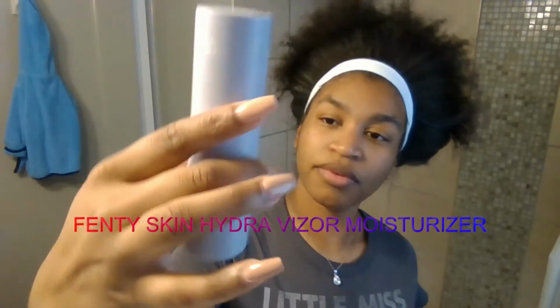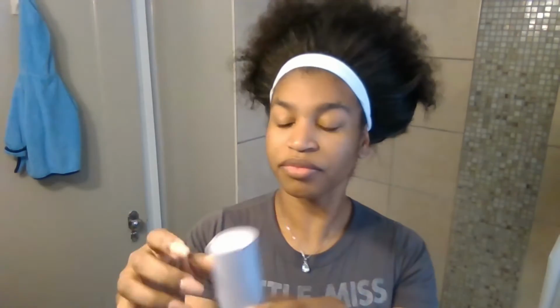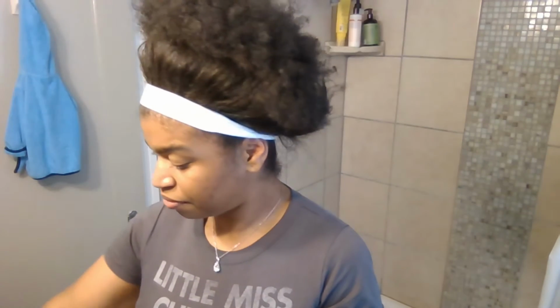And typically after you do the toner, you want to use the Hydrovisor moisturizer. I will say that I really enjoyed the product. I love the scent, but it really didn't do too much for my skin. So I now use just some grapeseed oil in the beginning of the day. This routine is pretty much the same when I'm getting ready for work, and I do add some sunscreen along with the grapeseed oil, but this is the end of the day, so I just stick with oil only. I don't apply the sunscreen when I'm getting ready for bed.